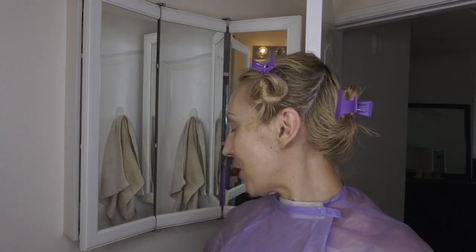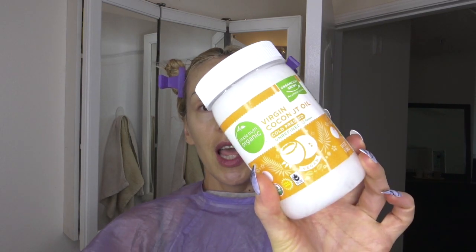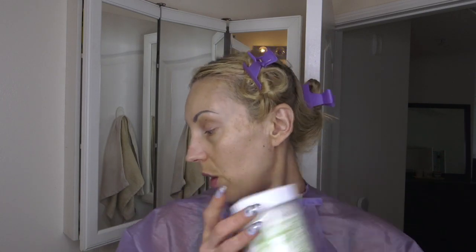This is not a professional method, but my hair right now is coated with coconut oil, and being a professional, no, it shouldn't work. It shouldn't do anything, but I've read some people, even pro hairstylists, swear by this.